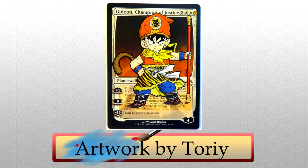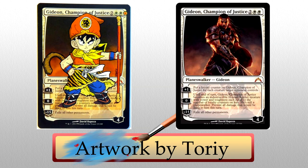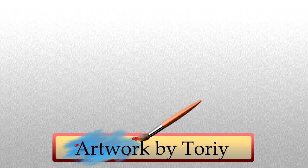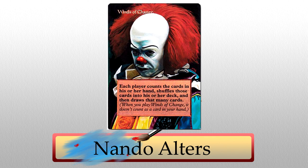I think Gideon, Champion of Justice, was a pretty cool choice for this piece, but that's secondary to just how impressive the artwork is. Toriy really captured the animation style here. I love the shadowing work around the feet, the contours on the clothing, the facial expression, the tail details, everything. If I wanted a Monkey King Gohan altar, this is pretty much exactly what I'd be looking for. And that little Dragon Ball star in the top right, love it. It's the little things. Even the wraps around his shoes, it's just so good. I'm a big fan.